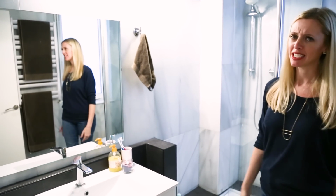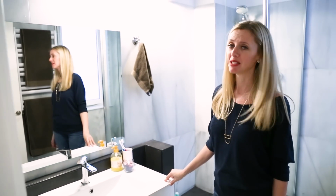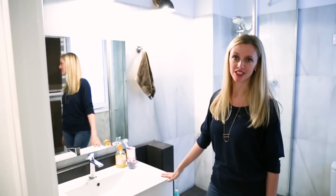And that's our bathroom. Nice. It's actually really spacious. We were shocked that we found a bathroom this large in Barcelona.